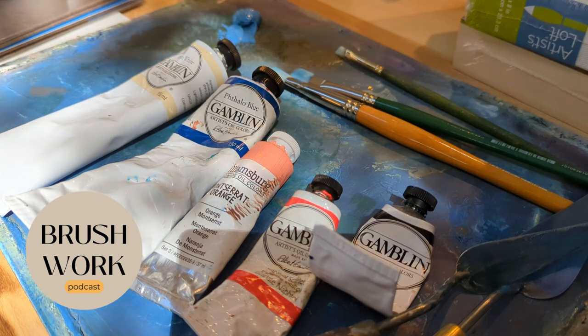I'm going to start with my favorite database, which is one I've used in the past. It's the Artwork Archive, but particularly their Instagram page is what I really like.